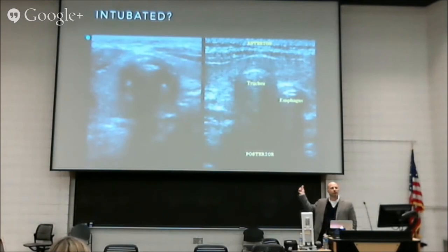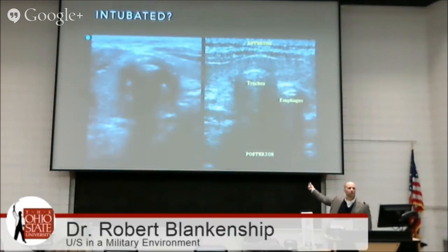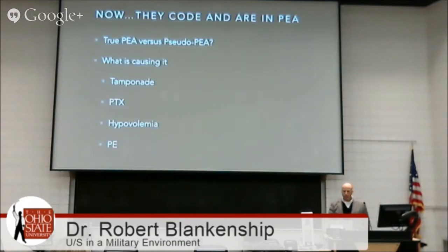You can see it in real time. This has been shown to be equivalent to capnography. And if you already own the machine, why would you buy capnography? Well, they can code, right? If I intubate them in the goose, I guarantee they will die.